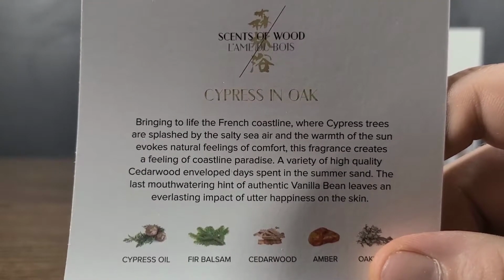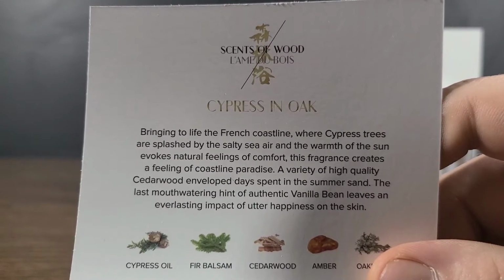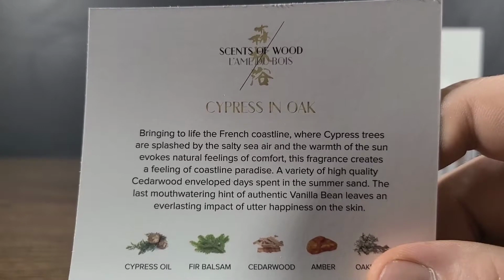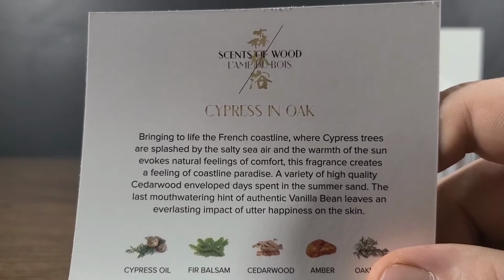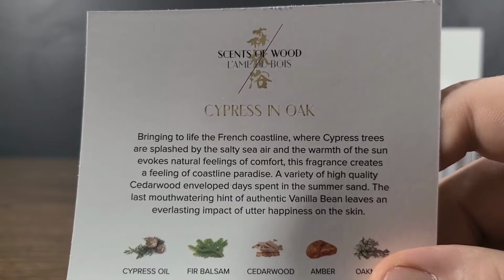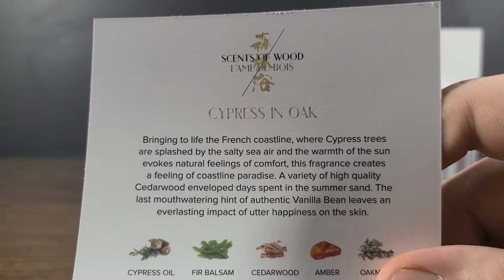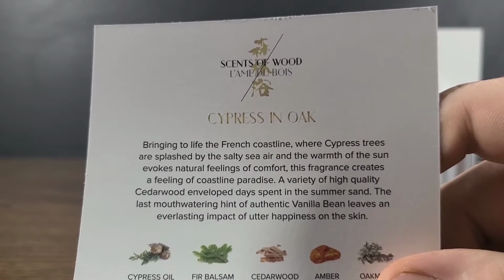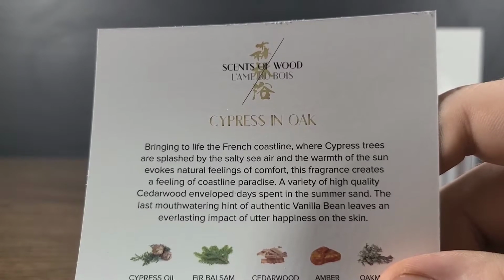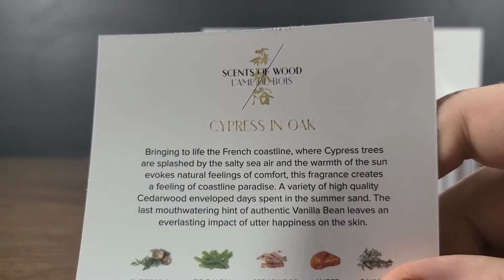Bringing to life the French coastline, where cypress trees are splashed by the salty sea air and the warmth of the sun evokes natural feelings of comfort, this fragrance creates a feeling of coastline paradise. A variety of high-quality cedar wood enveloped days spent in the summer sand. The last mouth-watering hint of authentic vanilla bean leaves an everlasting impact of utter happiness on the skin.